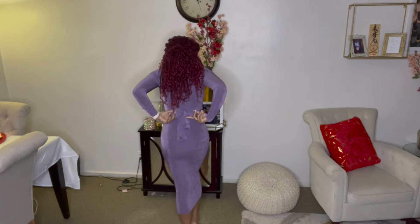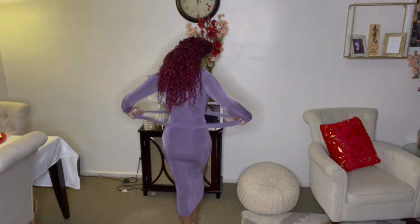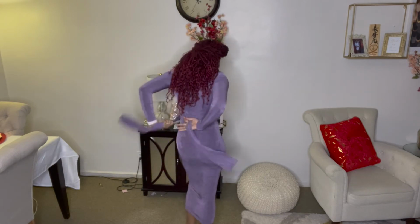The tie in the back right here. You can actually unloose this, and you can crisscross it multiple times if you want to do a cute little side part. It's up to you guys. Look, that's actually still really cute.